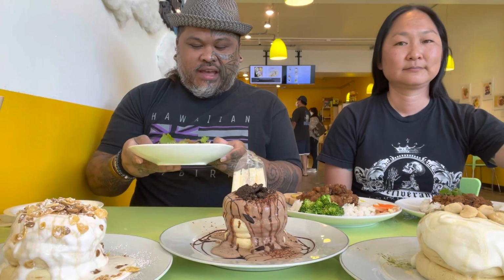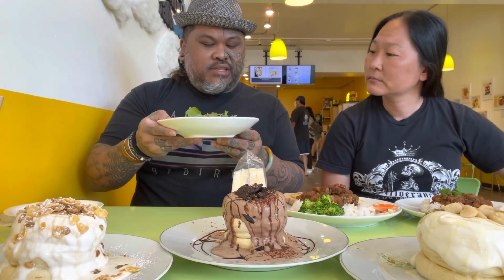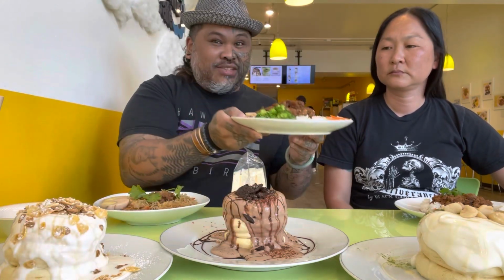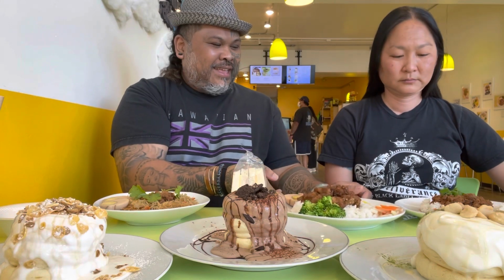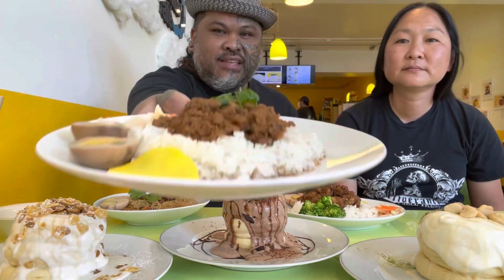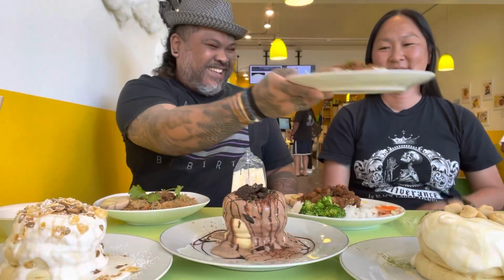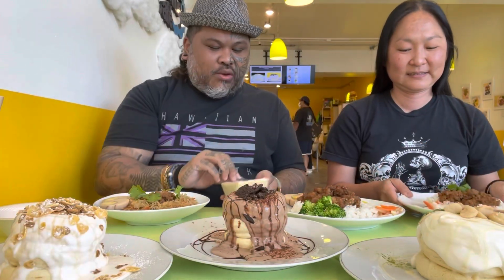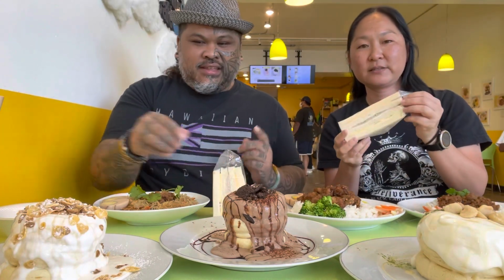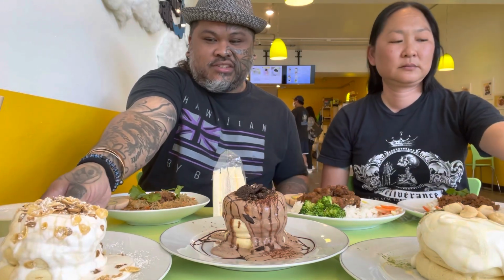So here we have, I think this is the braised pork with rice noodle and tea eggs. And then this one is one of their newer dishes, the garlic chicken with rice and tea eggs. You see a theme here, tea eggs. And then this is the braised pork with rice and tea eggs. And then we got one of each of their sandwiches. I got the tuna, and I got the ham and cheese. And then we also got three souffles to try.